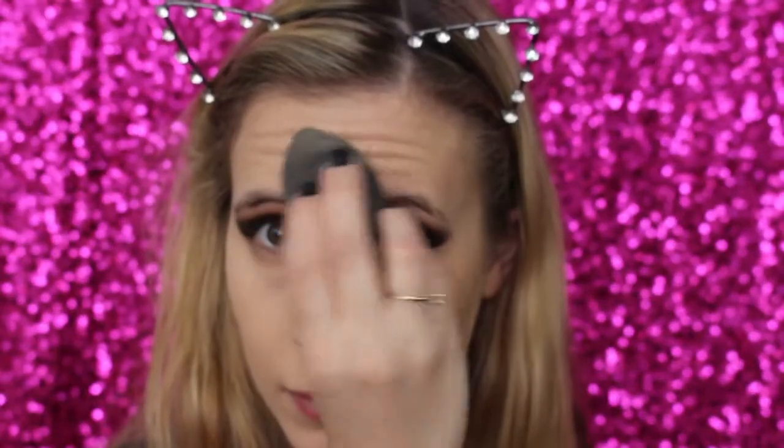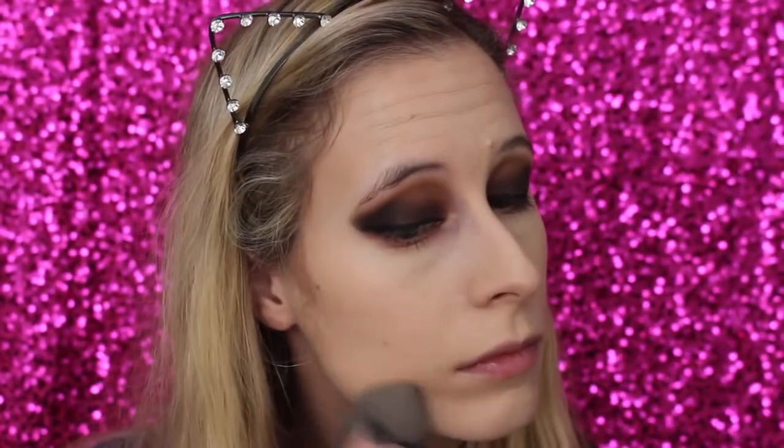So we're doing the cupid's bow and the chin. Then we're going to do the nose and then the forehead. And the last place that we have to dab is the side of our cheeks. Just going to dab it in like we did the rest of the face.